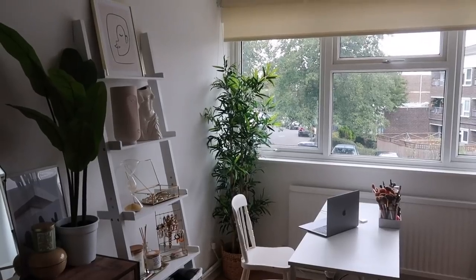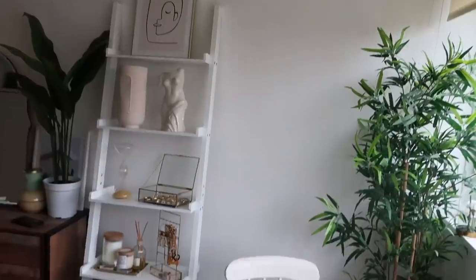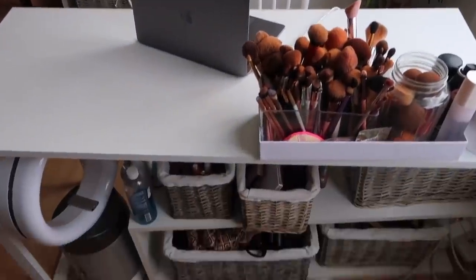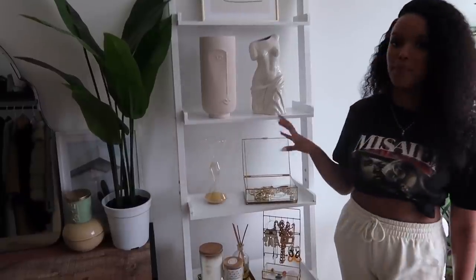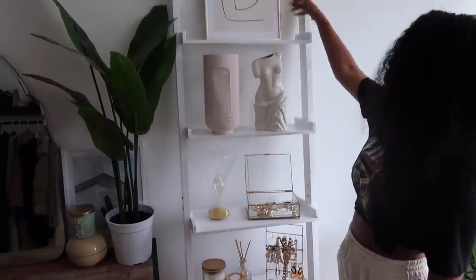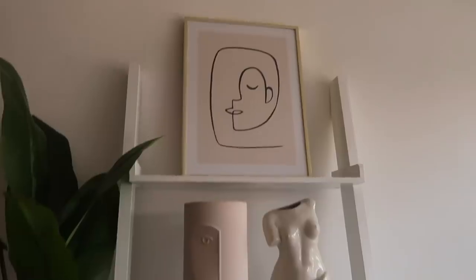So then here, we have my office space. So it's not like an office space, it's more like my filming space. So here we've got a shelving unit. I kind of wanted this for like more like background, more storage, and just make it look nice and stuff. So we've got a picture from Decennio. These are vases. Where are they from?